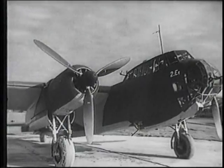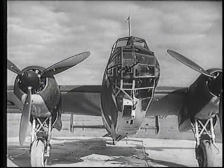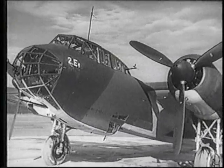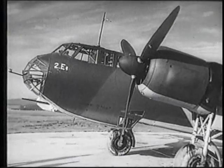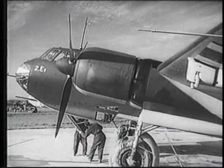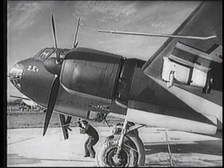Development of a larger version of the Dornier 17 began in 1937, with the first flight a year later. The aircraft did not enter service until late in 1940 because it took 2 years to find suitable engines. The two models looked almost identical, but the new version was longer and had a greater wingspan, as well as new, more powerful engines capable of 1,750 horsepower.